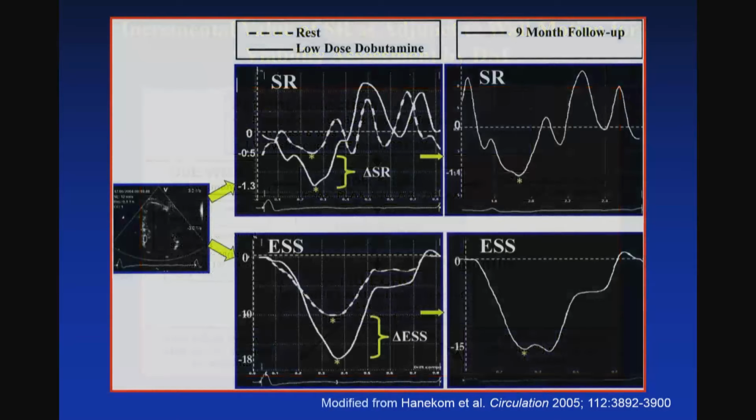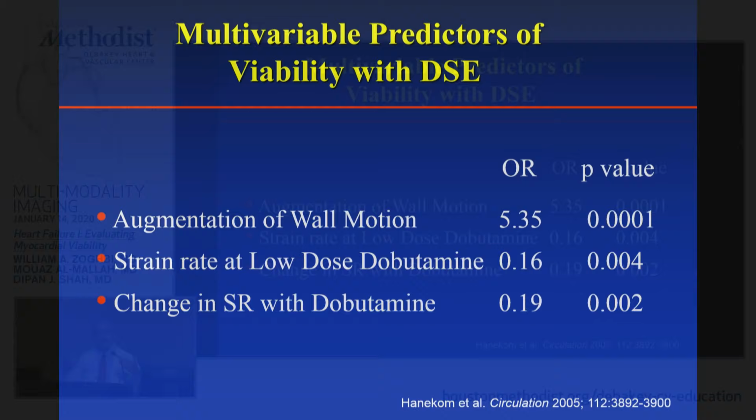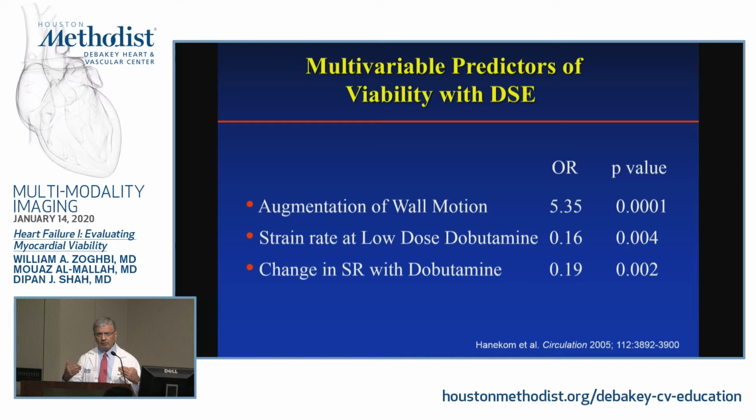You could quantitate this, and ultimately, if I look, and this is the multivariable analysis of these predictors, augmentation by wall motion qualitative is still very predictive, all right, of recovery of function. I can look at strain rate. Unfortunately, as you know, strain rate has lesser reproducibility, if you will, more noise in it as opposed to strain, but it is still predictive, okay? And you could ask why the odds ratio is 5 versus 0.1 and 0.1. Remember, these are quantitative variables below, right? As opposed to present or absent above, right? Don't be fooled by the number of the odds ratio unless you look at where that data is coming from.